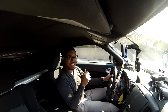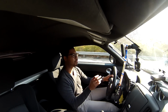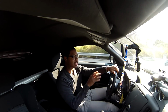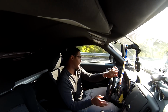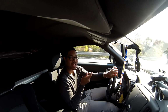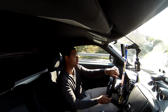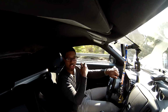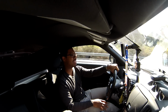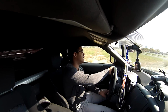First gear in this car, for being practically stock, it's useless. You're gonna spin in first, and then the traction control just cuts the power. Of course, you turn traction control off, but then you just roast the tires until you have no tires left. So that wouldn't be necessarily the ideal thing to do. I'll tell you one thing, these springs feel great.